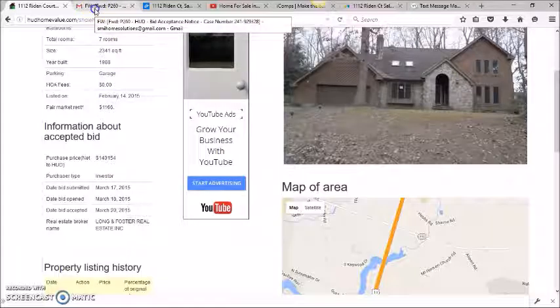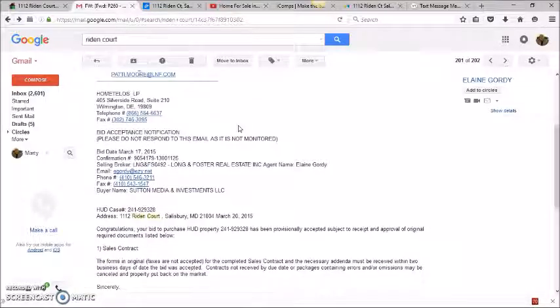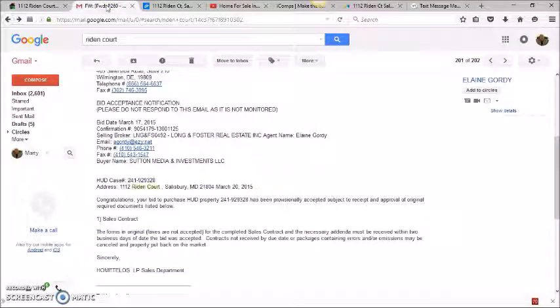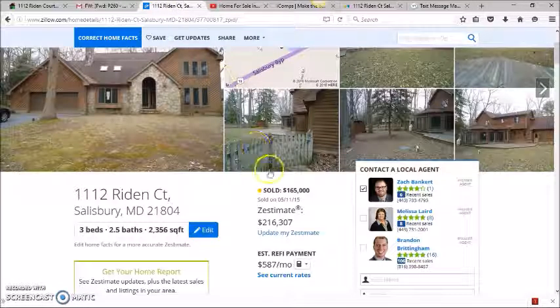Just to verify that, if you go over to my Gmail, this is my bid acceptance notice for that case number. And you'll see right here, it says buyer's name, Sutton Media Investments, and you'll see the address, Riding Court, and the date bid accepted, which is March the 20th, 2015. So yes, in fact, I bought this house for $140,000, as you saw. I ended up selling this for $165,000.